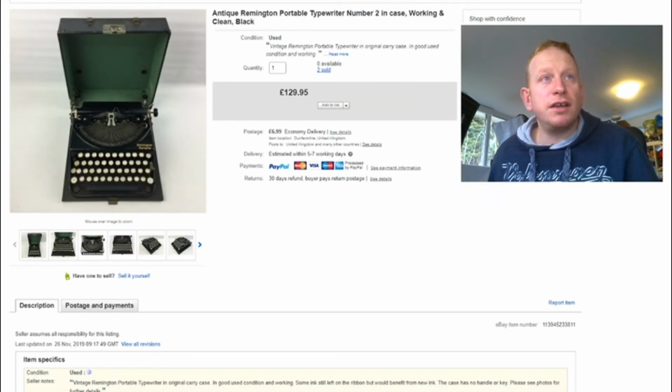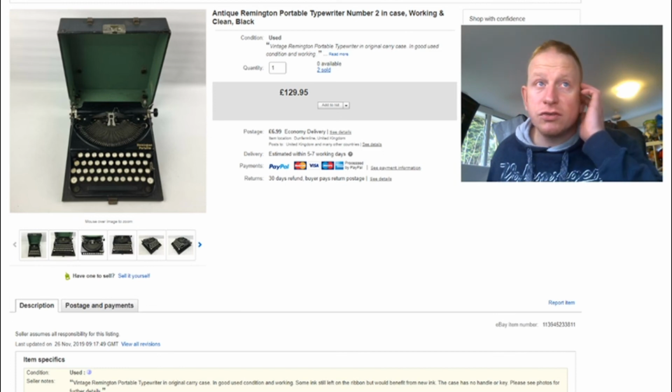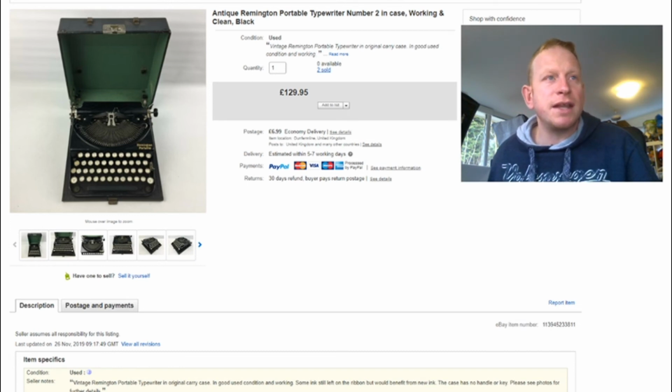This was a lovely antique typewriter I sold, and I got £129.95 for it. I actually sold this previously and they ended up cancelling. That's why it comes up as 2 sold. But I did only sell 1. Very heavy to post. I think it actually ended up costing more than the £6.99 postage I quoted there, but there was enough money in this item to eat a little bit extra for the postage.